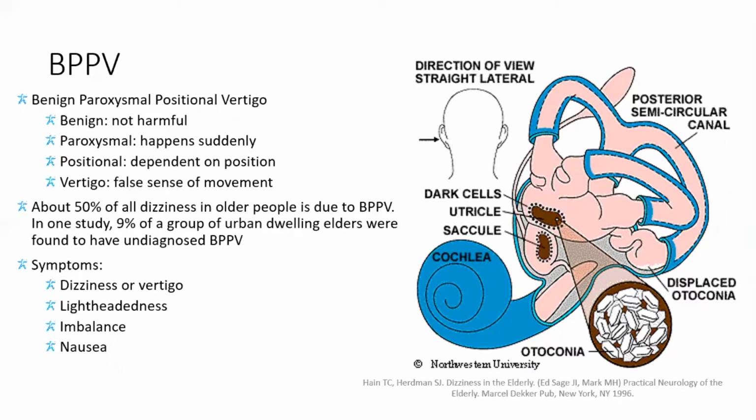And in one study, they looked at a group of older adults, not dizzy older adults, just older adults. And they found that 9% of that group had undiagnosed BPPV. So that's a lot. So what is BPPV? What are the symptoms? Commonly you're going to see short-lived episodes of vertigo or of imbalance, but commonly vertigo.